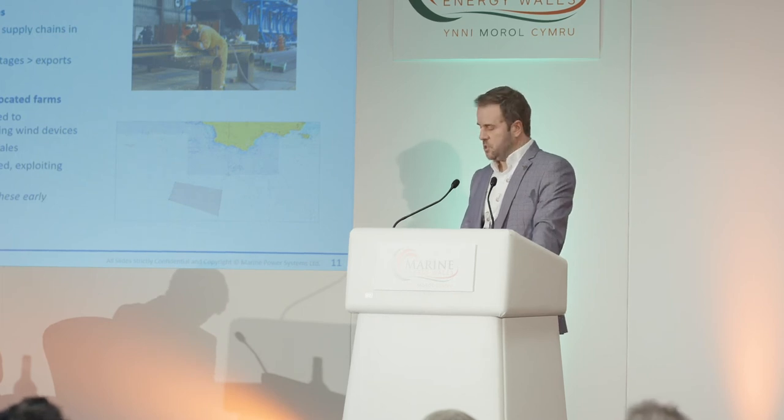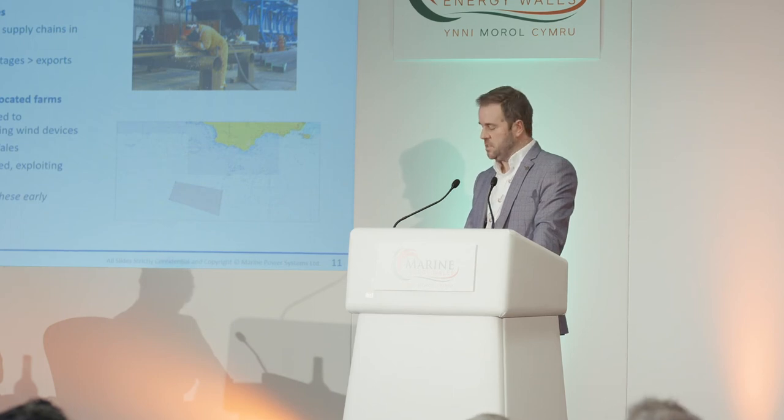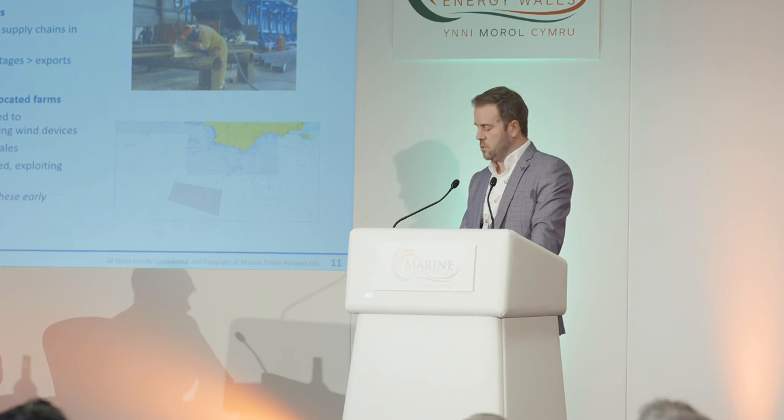Wales is in a great position. I think Wales can pioneer wave, floating wind, and co-located farms. The obvious opportunity for that is the South Pembrokeshire Demonstration Zone. That will lead to further farm developments within Wales, and it will create expertise that can then be exported, a bit like the Danes did with offshore wind. Wales can hopefully achieve that too with these marine opportunities.